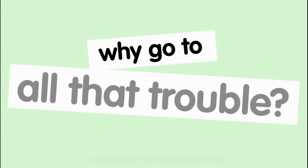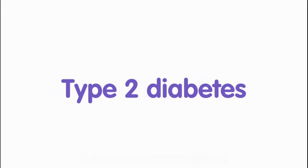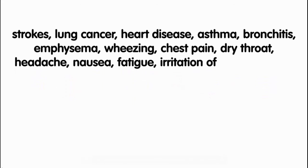So why go to all that trouble? Well, air pollution can cause all sorts of unpleasant things. I've listed them all here, and I'll read them out in one breath for emphasis. It's been linked to strokes, lung cancer, heart disease, asthma, bronchitis, emphysema, wheezing, chest pain, dry throat, headache, nausea, fatigue, irritation of the eyes, nose and throat, coughing, chest tightness, low birth weight, dementia, type 2 diabetes, reduction in cognitive ability, depression, suicidal thoughts, weak bones, baldness, redness, irritation and fine lines on the skin, acne, and fittingly, shortness of breath.